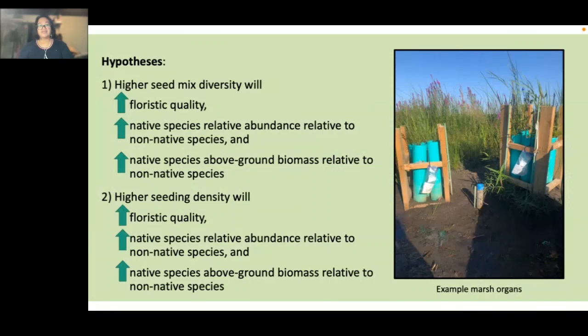And so we hypothesize that a higher seed mix diversity is going to increase floristic quality, as well as native species relative abundance and above ground biomass relative to non-native species within the marsh organ pipes, and that a higher seeding density will also increase floristic quality, as well as the relative abundance and above ground biomass of native plants relative to non-native plants.